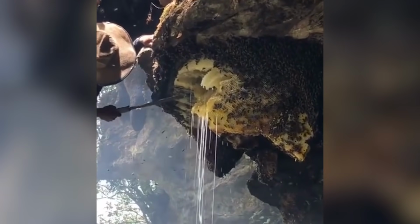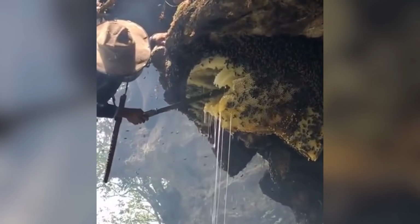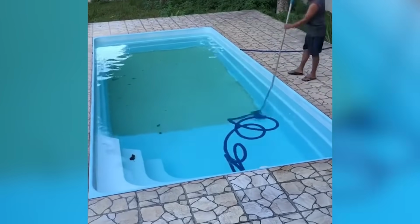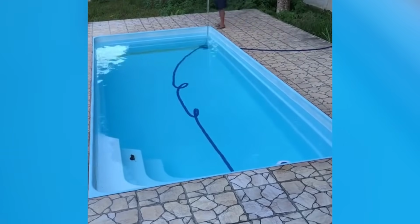One of the most dangerous things to do is take honey from a beehive full of bees. It's especially more terrifying to do when it's hanging on a cliff. Deep cleaning a pool looks so easy this way. Just see the difference between the dirty and clean parts of this pool.